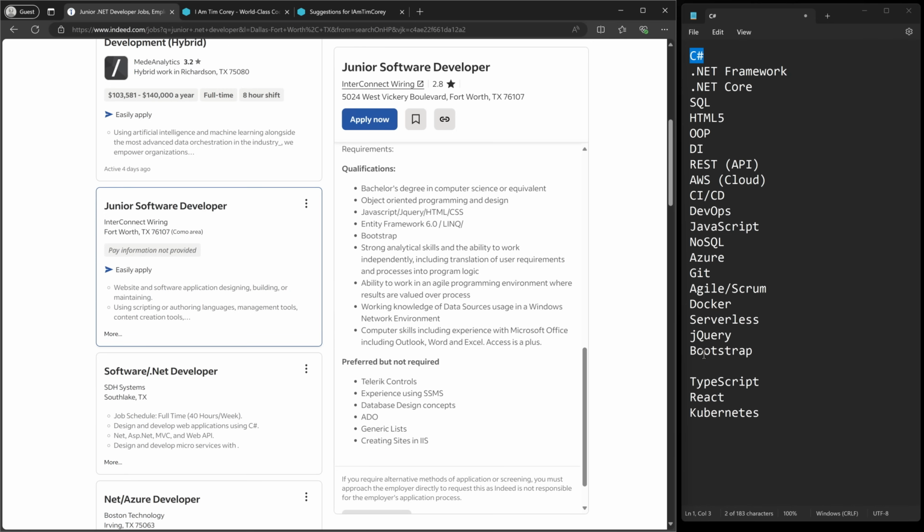Okay, so what does this tell us though? First of all, it's a bad job posting as far as poorly written and not clear. But what it does seem to be is a .NET Framework organization. You might say, well, I want to avoid that because I want to be on the modern stuff. And that's fine, although it's going to reduce greatly the number of jobs you can apply for because there are a lot of jobs, a lot of companies still working on .NET Framework.